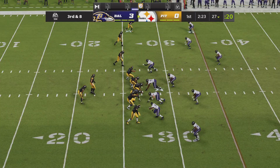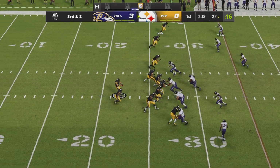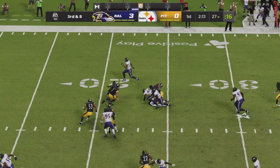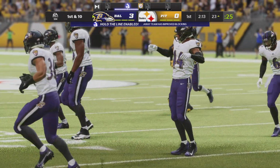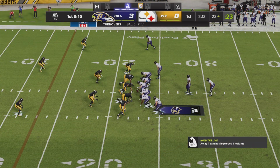And on 3rd and 8, defensively, they're going to beef up the secondary. 6 defensive backs. Here's Roethlisberger. Looking for Johnson, and it's intercepted. Picked off by Marlon Humphrey. And he's going to get this one to the 23-yard line. Not a good omen there. His first throw of the afternoon, intercepted.